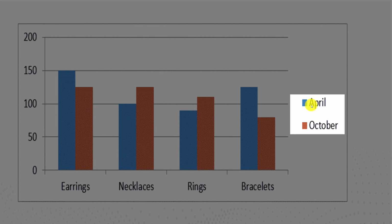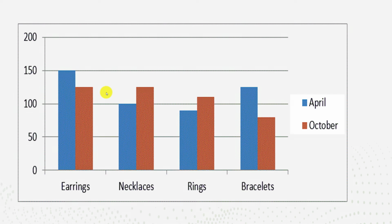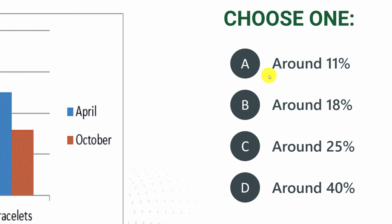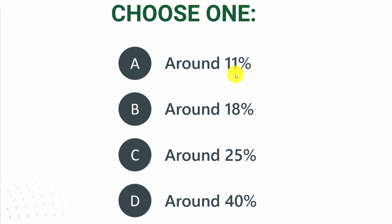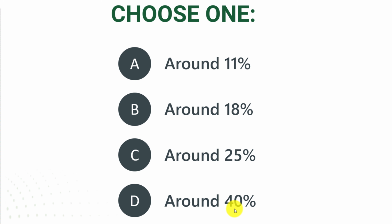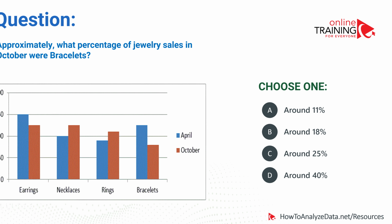Blue bar represents April sales for different types of jewelry. And orange bar represents October sales for the same jewelry. For example, for bracelets, April sales are approximately 125 items versus October sales are approximately 80 items. You have 4 choices to answer this question: around 11%, choice B around 18%, around 25%, or around 40%. So how would you approach this question? Which one do you think is the right answer?